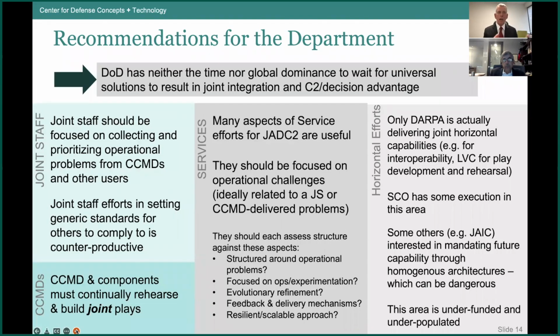So overall, our recommendations are that we should take the Joint Staff out of this central role in JADC2 and focus it on working with the combatant commanders to identify operational problems. Then the combatant commanders should identify these operational problems and the associated missions or effects chains or plays they need to deliver in order to deal with those operational problems. The services then should continue their experimentation efforts, but increasingly focus them on the things that the combatant commanders care about the most.